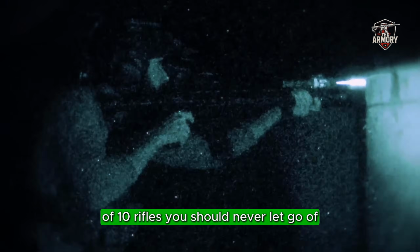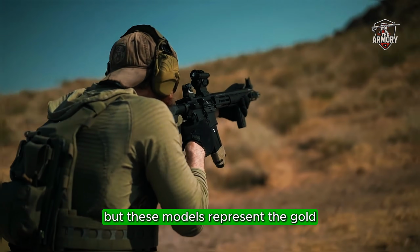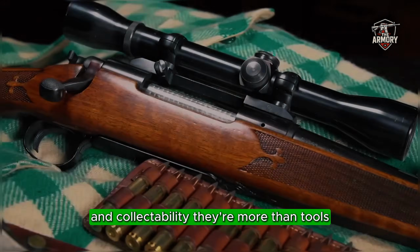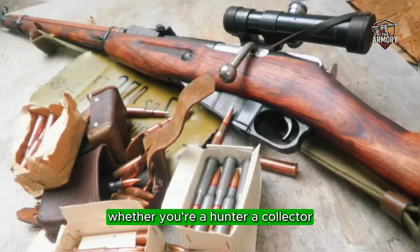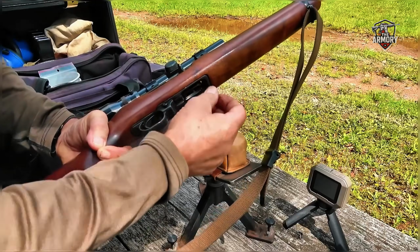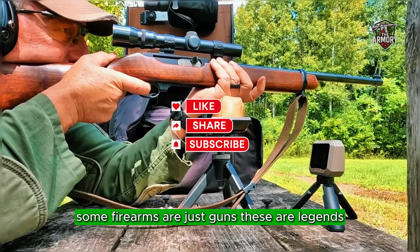And that wraps up our countdown of 10 rifles you should never let go of. Values shift, new guns hit the market, but these models represent the gold standard for durability, performance, and collectability. They're more than tools, they're stories, heirlooms, and investments rolled into one. Whether you're a hunter, a collector, or a shooter looking for rock-solid reliability, these rifles have proven themselves over decades. Some firearms are just guns. These are legends.